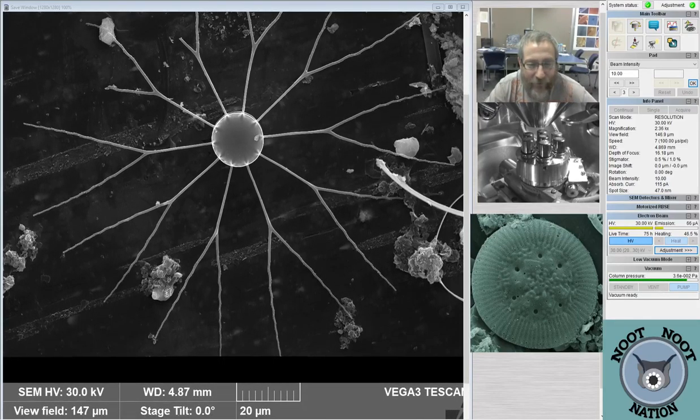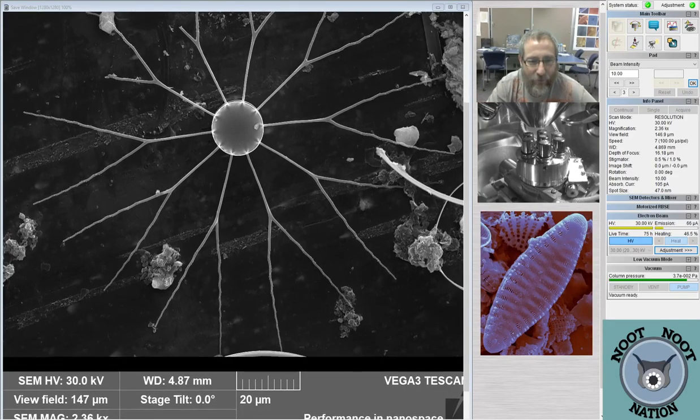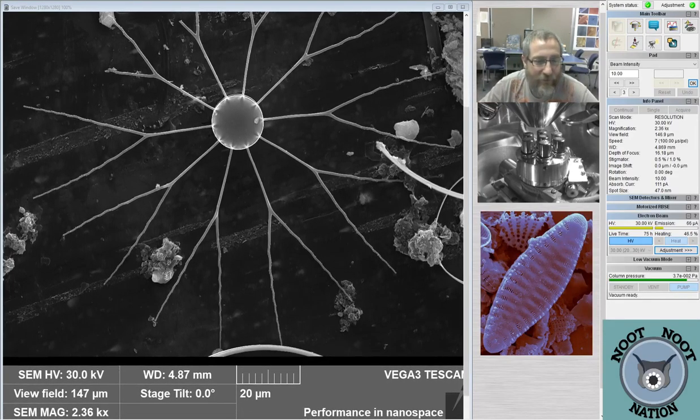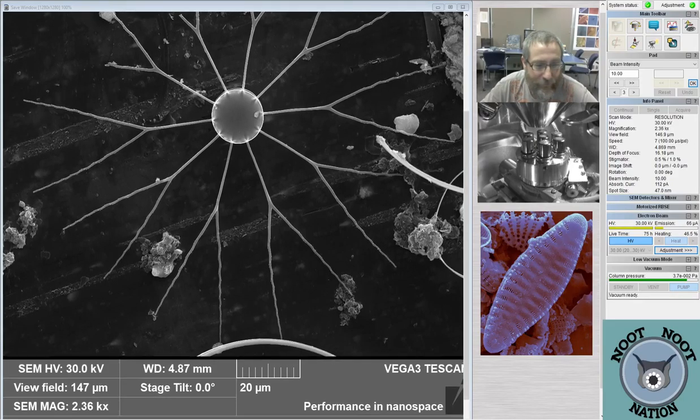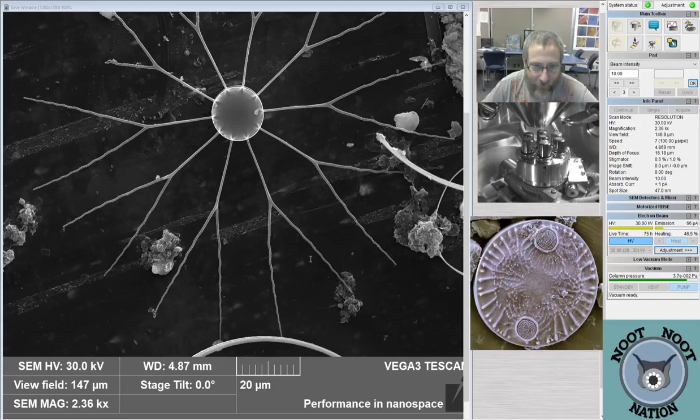But I look at terrestrial systems, not just freshwater systems, and sometimes they actually have salt water. Sometimes they mix. Yeah, sometimes they do.